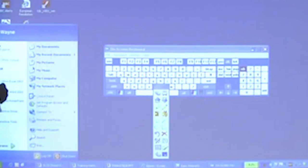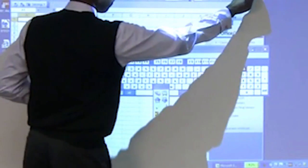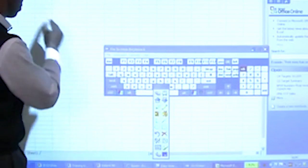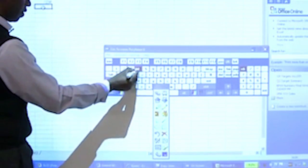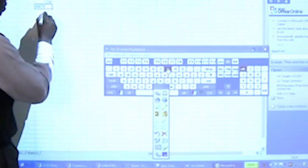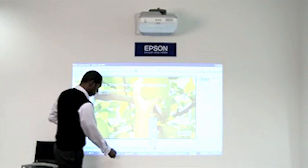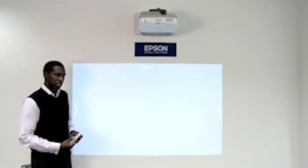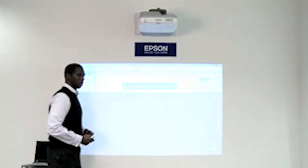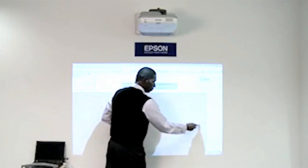So I could, for example, open an Excel file. And once again, using the on-screen keyboard, I can then insert data into the fields as if I were sat at my PC. What I also have on here is a screen shade application, which allows me to reveal parts of the presentation at a time. So I can reveal elements of the presentation anytime that I want to.